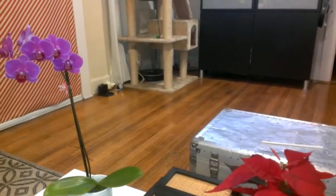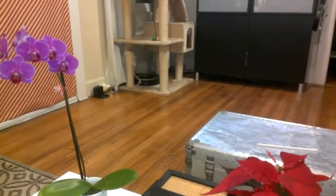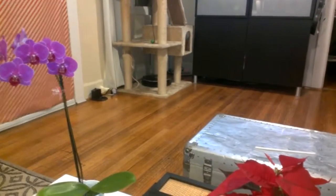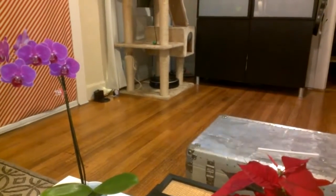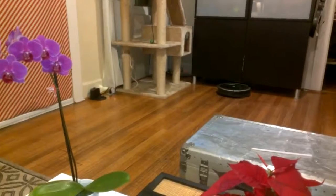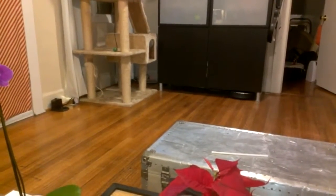All right, this is fascinating. The Roomba has actually gotten itself up on top of the cat tower platform. Did it on its own, and it's bouncing around in there. So I'm curious to see, well, here it goes. It got out.